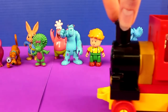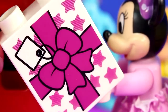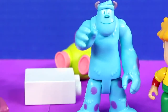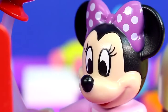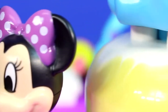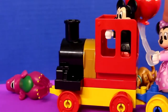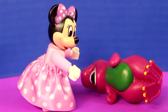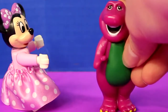Here comes the birthday parade. Here's a present. Over here. Oh, wow, I got one. Ouch. Oops. Sorry about that. Uh-oh. Mickey, watch out. Uh-oh. Oh, no. It's Barney. Are you okay, Barney? Yes, I'm okay.